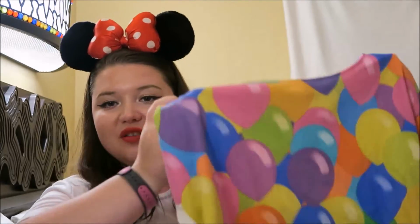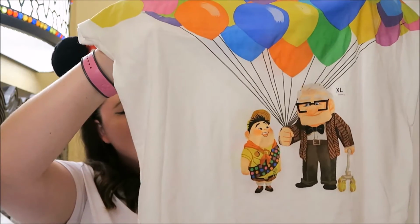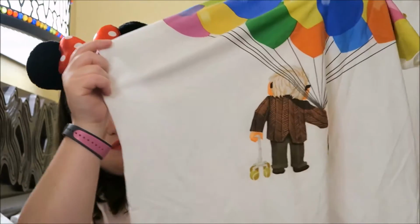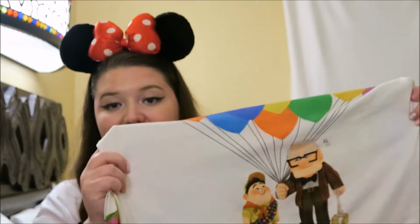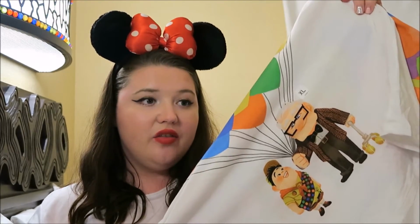All the balloons on the collar here, and then as you go down the top, there's Carl and Russell, and on the back it's got the balloons, and then it's got their backs, and he's got his arm on Russell's shoulder. It's just too cute, okay? It's just adorable. And I kept saying to Ben that, like I said with the pins, it was really hard to find things that Carl was old in, and I really wanted that because it reminded me of my granddad.